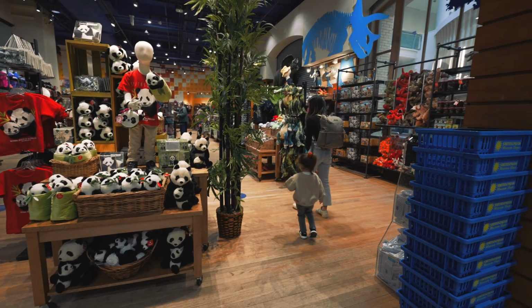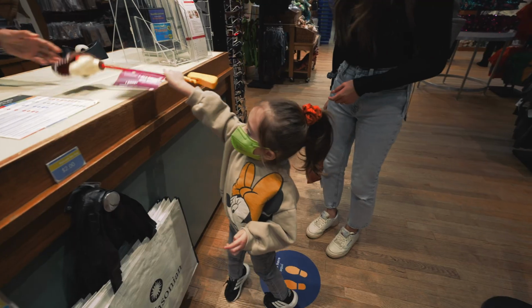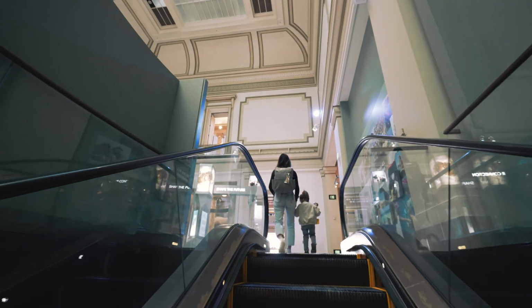We stopped off at the gift shop, which is located right next to the Atrium Cafe, and Grace bought herself a souvenir with a pressed penny from earlier in the day. There's actually pressed penny machines in a lot of the museums we've been to. We've started a small collection.